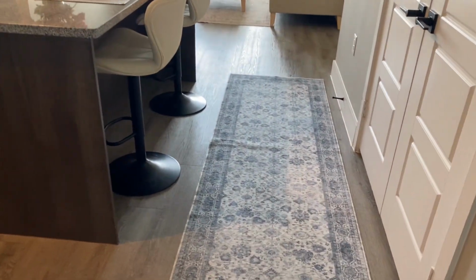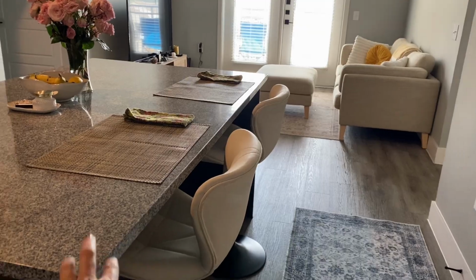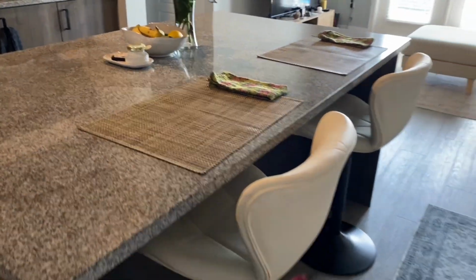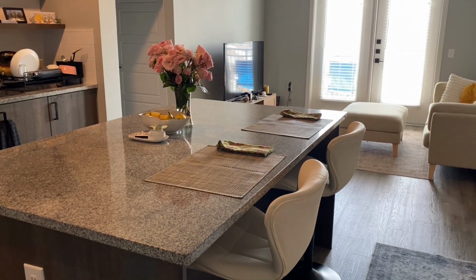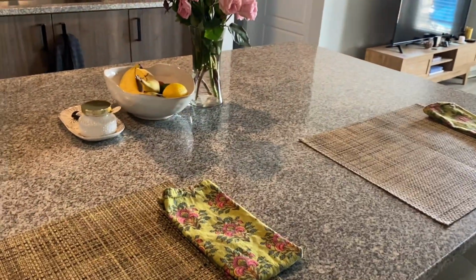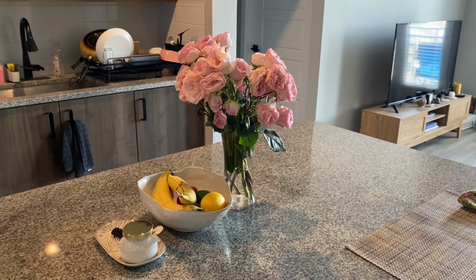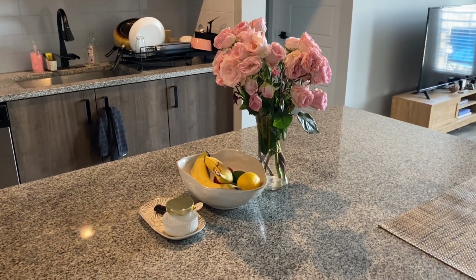I bought this runner rug from Amazon. We got these specifically for this countertop. These placemats I love so much because they're from my dad. He used to have them in his home and he sent them to me because he just didn't need them anymore. The napkins I got at World Market. I think this fruit bowl's from Amazon. Flowers, I feel like Trader Joe's flowers always do super well, but I only got these a few days ago. They're not looking too hot.